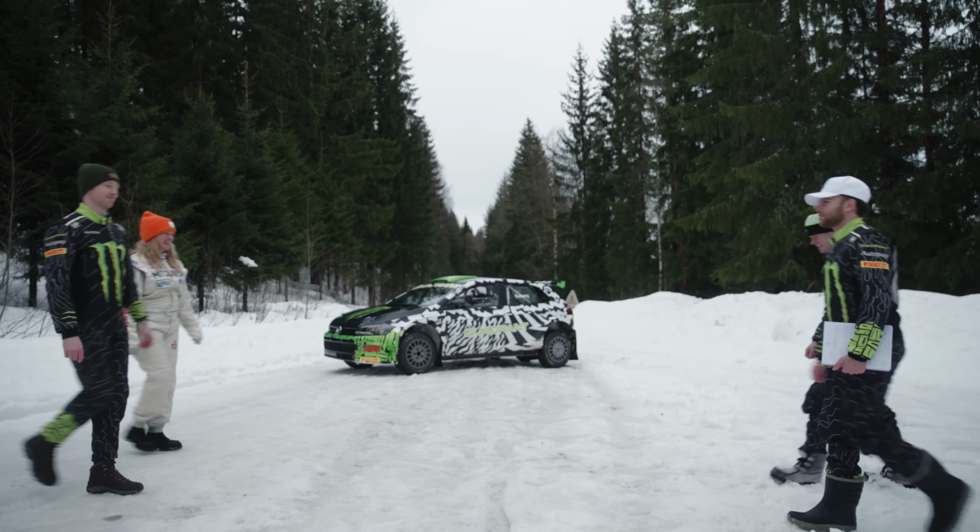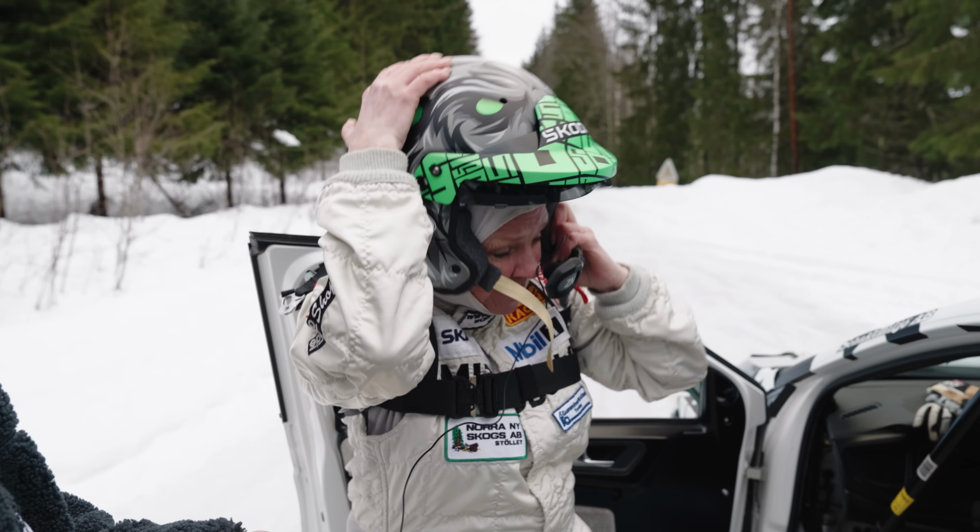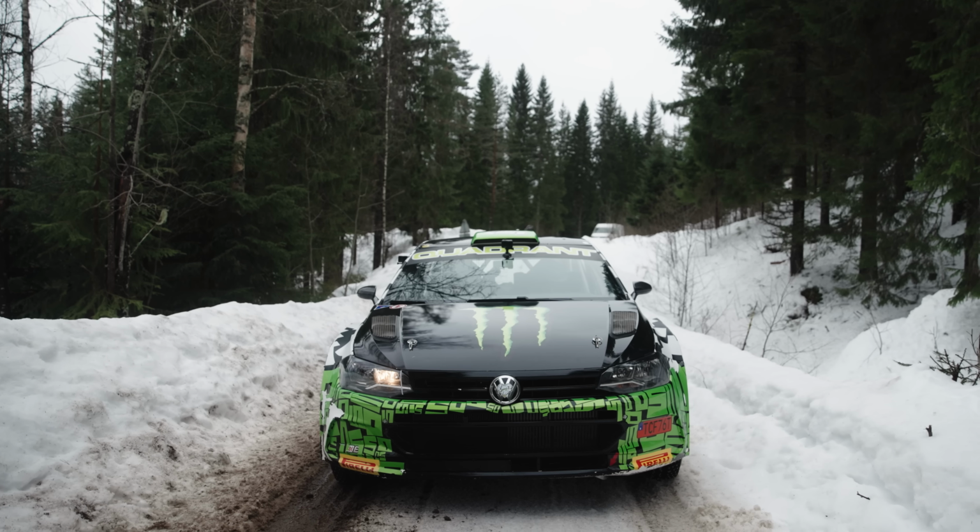Now with the team set and some family rivalry in the mix, it was time to go racing. So Pernilla's going to go out onto the stage and set a time for us to beat, and that will be the challenge. I have to then go out there and try and beat it with Oliver.